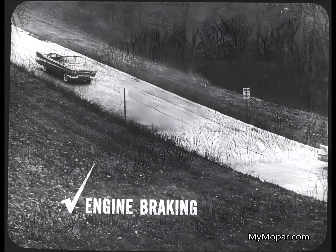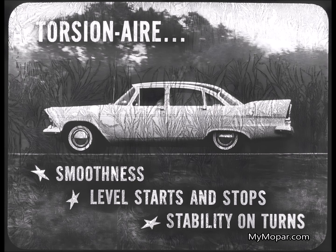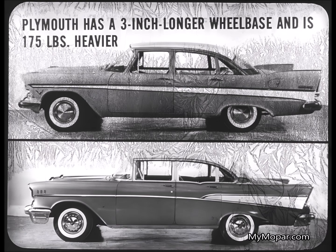And another one is riding comfort. Plymouth's Torsion Air ride is already famous for smoothness, for level starts and stops, for stability on turns. It's the only ride of its kind in the entire lower price field. And the ride that Chevrolet puts out can't begin to touch it. To begin with, Plymouth has a 3-inch longer wheelbase than Chevrolet, and it's 175 pounds heavier. Those extra inches and pounds mean extra riding comfort.